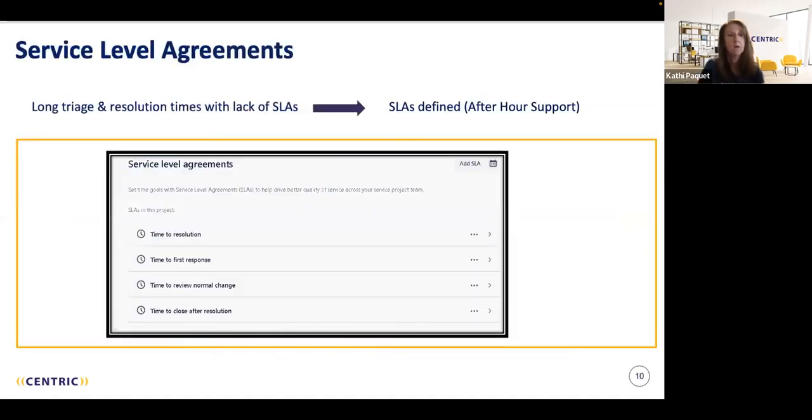Then we looked at service level agreements. And so to address those long triage and having those emails staying open, we started defining some SLAs. And so for this particular organization, they had an in-house service desk support, and then they had one that was after-hour support. And so they really didn't have an idea of what was the SLA for the people in after hours. And so we defined different metrics and set up that different timing so that we can track that better.